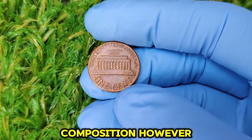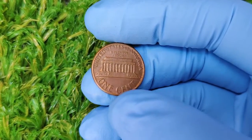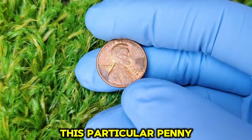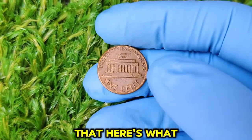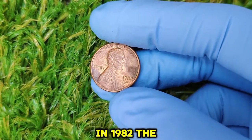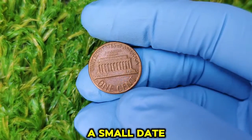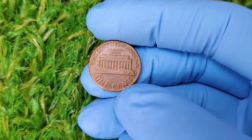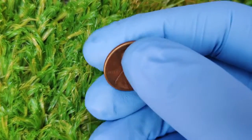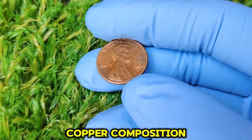zinc composition. However, in recent years, a very rare variety has come to light, the 1982 D small date copper penny. This particular penny wasn't even supposed to exist. Here's what happened: small date versus large date. In 1982, the U.S. Mint used 2 different styles for the date on the penny, a small date and a large date. Most of the copper pennies from Denver were supposed to feature the large date style, but somehow, a small number of small date pennies were minted in copper composition.